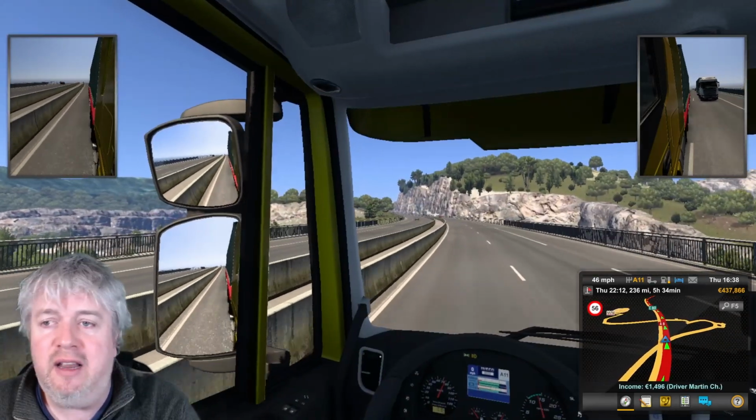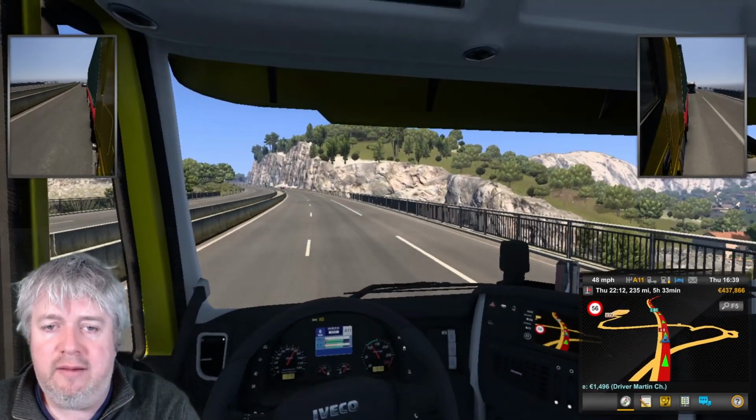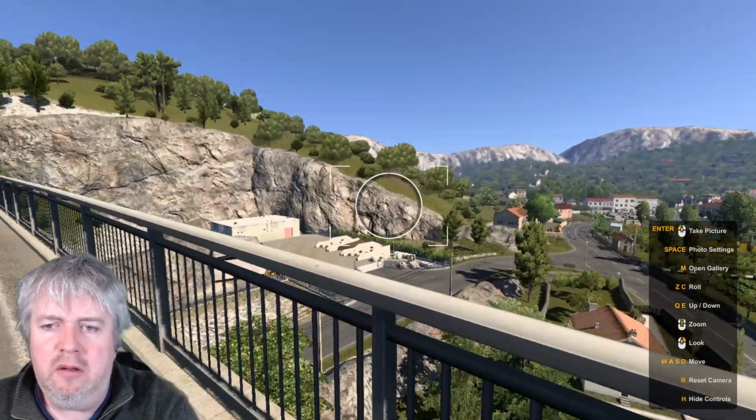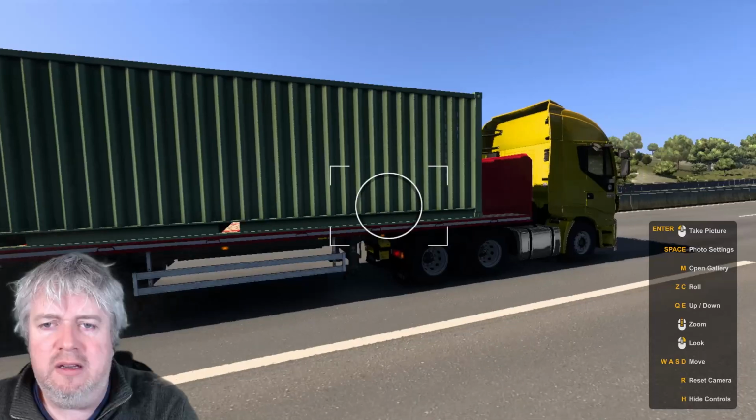What an absolute glorious little road this is! Look at this, cliffs everywhere. I don't recall being on this road before. Look at this, it's absolutely madness.